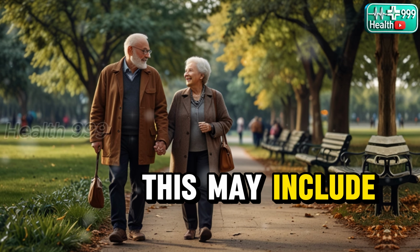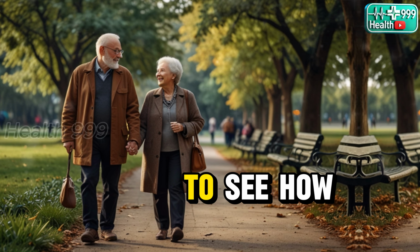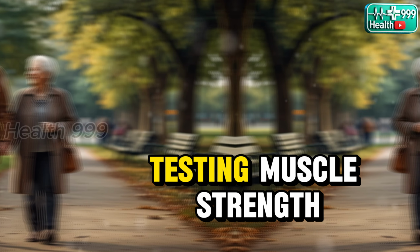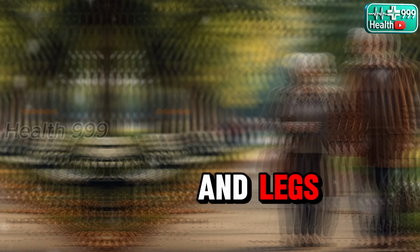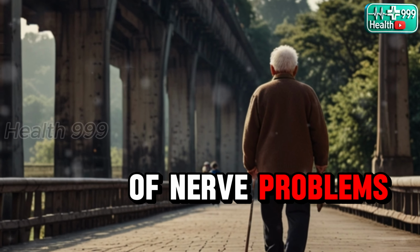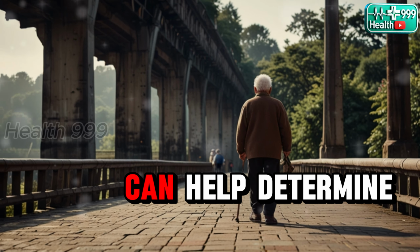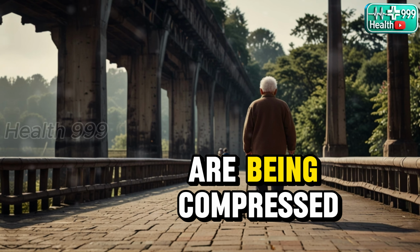This may include checking your range of motion to see how well you can bend, twist, or move your neck and back. Testing muscle strength in your arms and legs. Looking for signs of nerve problems, like numbness or tingling. Assessing reflexes, which can help determine if certain nerves are being compressed.